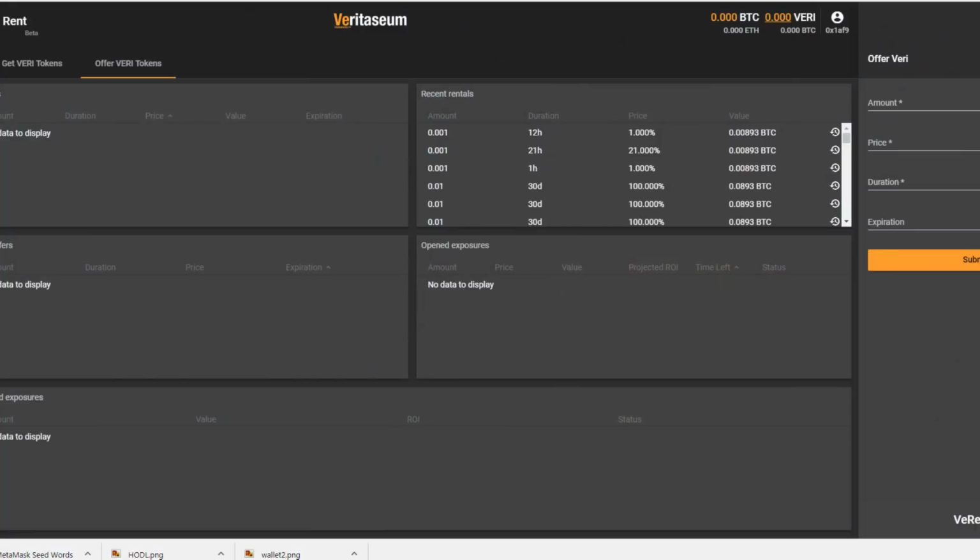And there's two kinds of rent. One is economic rent, meaning that you'll get a cut of the profit that's made on that exposure or that investment that they take your tokens to use it against. Or it's just a contract rent where you just establish a fixed fee, a fixed percentage, and they pay that to you. And actually they do have a beta interface. Let's switch over to that.